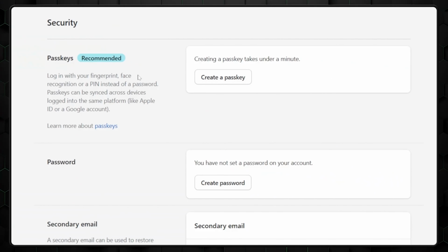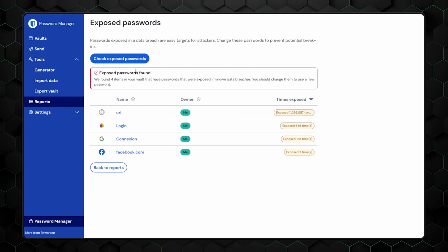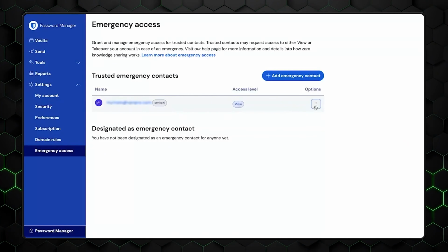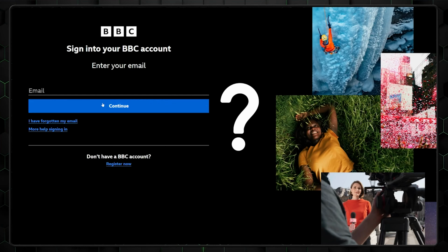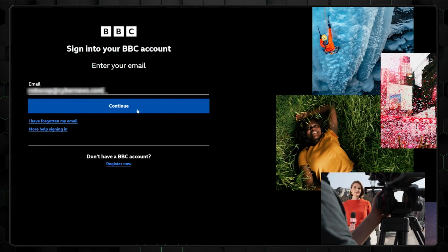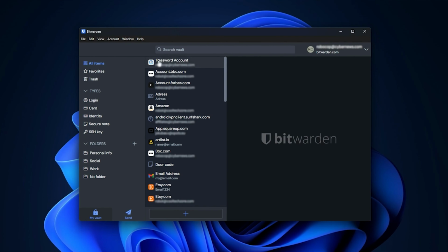The security is top-notch. Everything is encrypted with military-grade encryption, and Bitwarden can't see your passwords even if they wanted to. The company is completely transparent about its security practices and regularly undergoes third-party audits to ensure its security measures are robust. The apps work seamlessly across all devices and browsers.